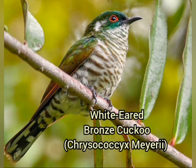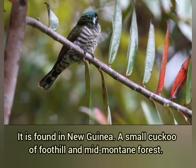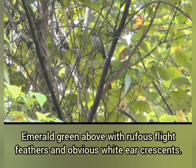The white-eared bronze cuckoo is a species of cuckoo in the family Cuculidae. It is found in New Guinea, a small cuckoo of foothill and mid-montane forest. Emerald green above with rufous flight feathers and obvious white ear crescents. Male has bright red eyes and female a rufous forehead.